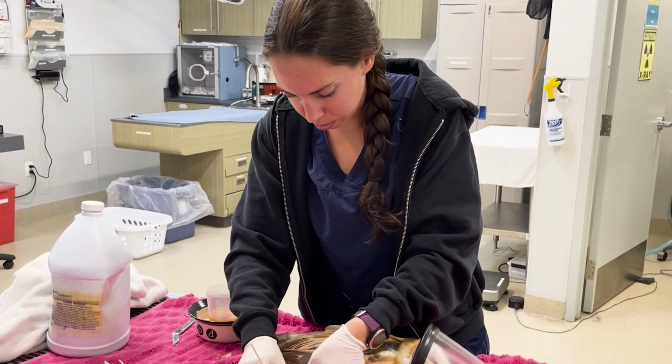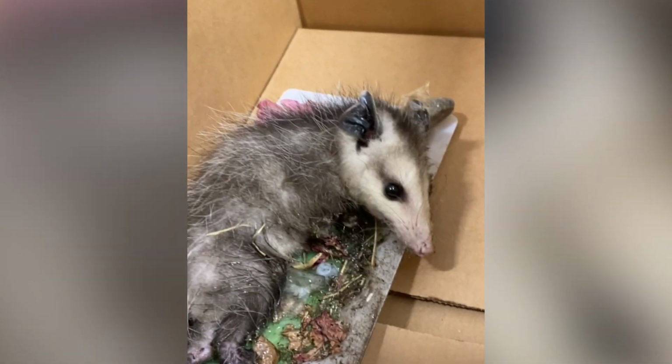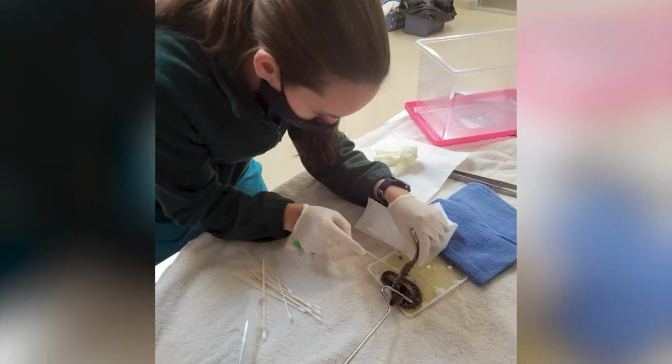Here at Project Wildlife, one of our least favorite reasons an animal is brought into care is because it's stuck on a glue trap. This year alone, we've had over 75 patients brought to us stuck on a glue trap. And these range anywhere from the small rodents that they're intended for to birds of prey like great horned owls. These are really sad encounters.